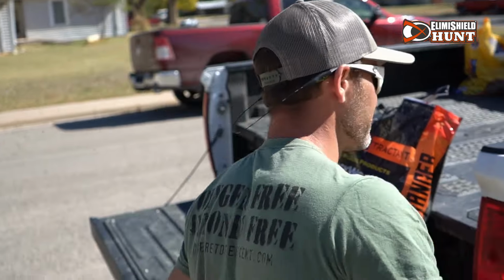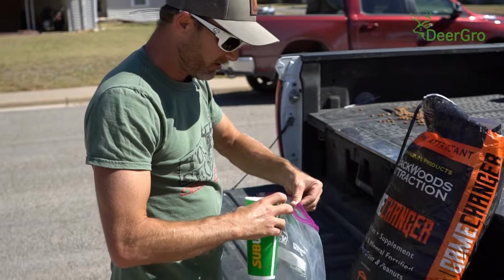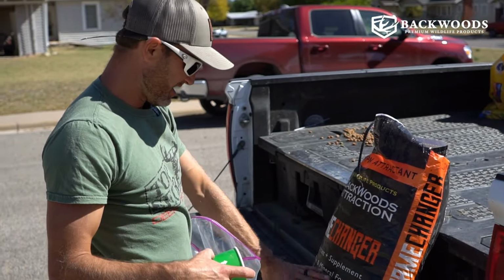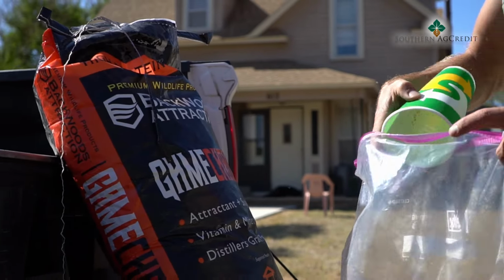Perfectly legal to feed in Kansas. And I noticed out here in Kansas the last couple years, this distiller's grain, which is the main ingredient in this game changer. Plus, as you know, all deer love corn. So a little distiller's grain with a little corn in there, a couple other minerals and fortified vitamins and peanuts. Everybody loves peanuts. Anyway, I'm gonna make me a little bag for the stand this afternoon. It'll be good.